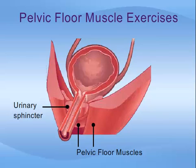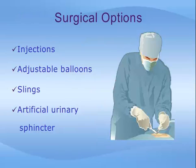this in more detail. As mentioned, some men, perhaps half to 1%, may ultimately require surgical correction of their urinary incontinence. For these men, many treatment options do exist, as listed here, including injections, adjustable balloons, slings, and the artificial urinary sphincter.